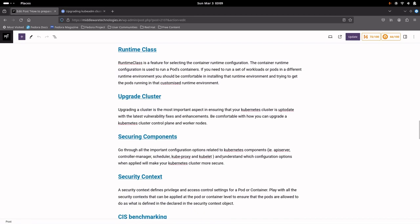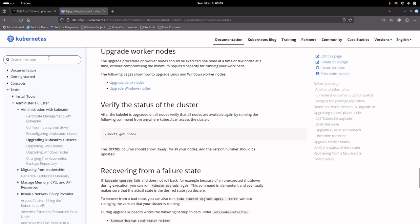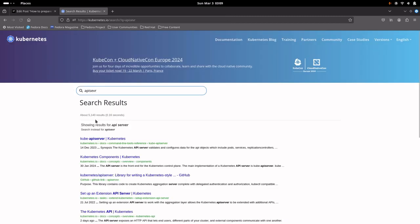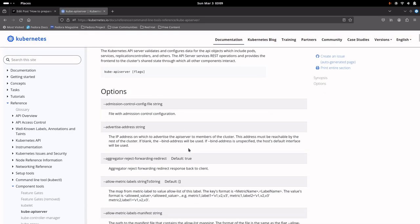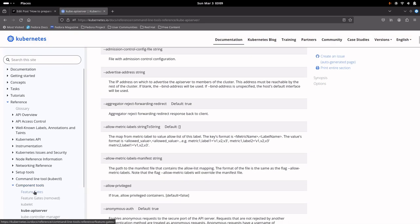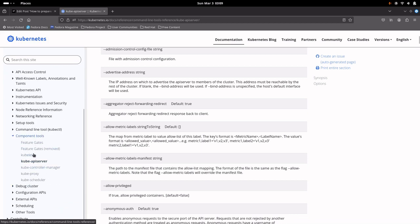The next thing is securing the components. So we can search for API server over here, and it will take you directly to the Kube API server reference documentation page. Okay, so if you navigate through the left navigation bar, you will see the different components that we use in our Kubernetes cluster.